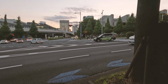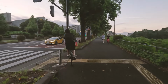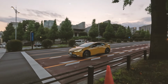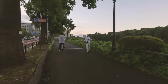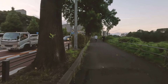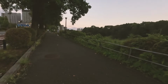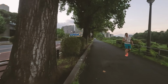Because of the name of the view, Aoyama Street. Ichibori Road. That means Ichibori is a little sounding from the castle. But it's the avenue of the Imperial Palace.